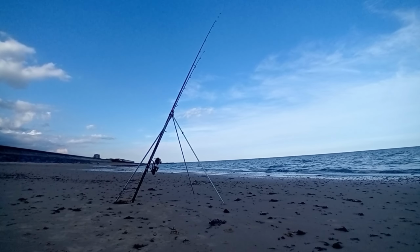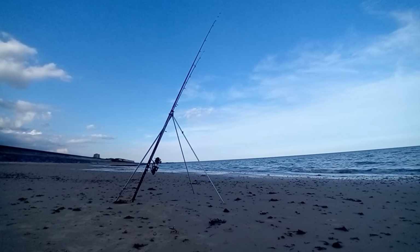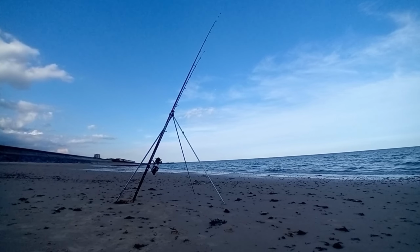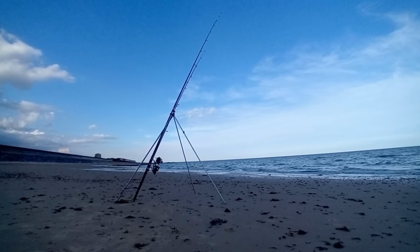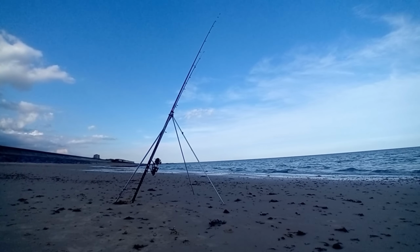That was a better bite. I don't know if you see that, I've zoomed out just so you can see me actually reel a fish in if I get one. But that was a better pull. Doesn't look like it's materialising though. Probably a better schoolie in amongst the shoal.